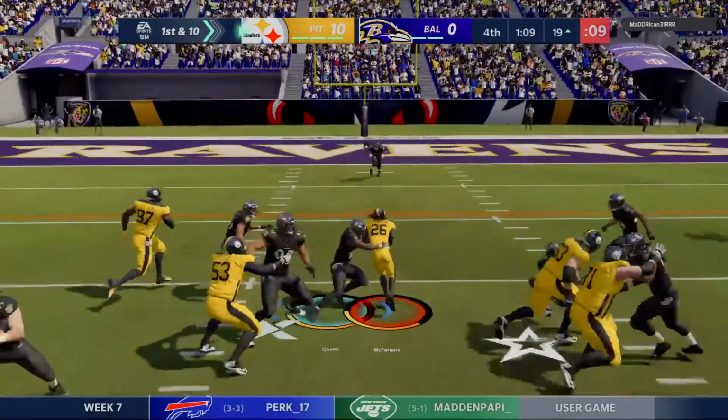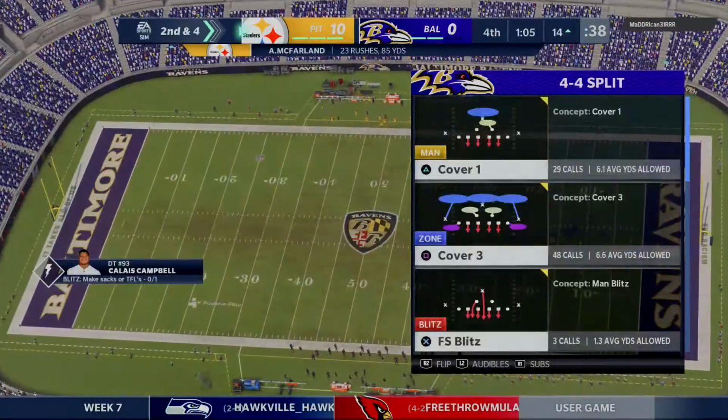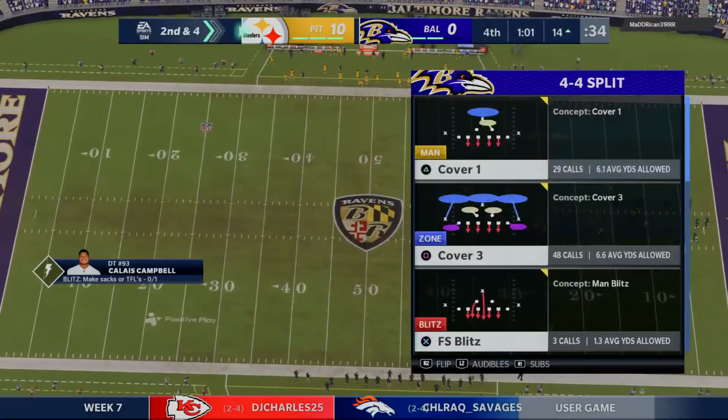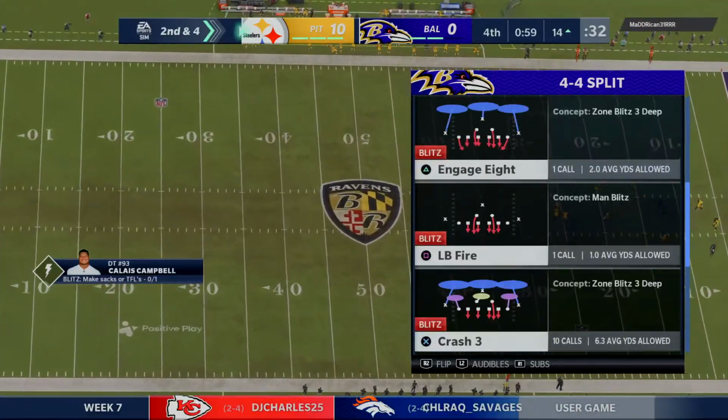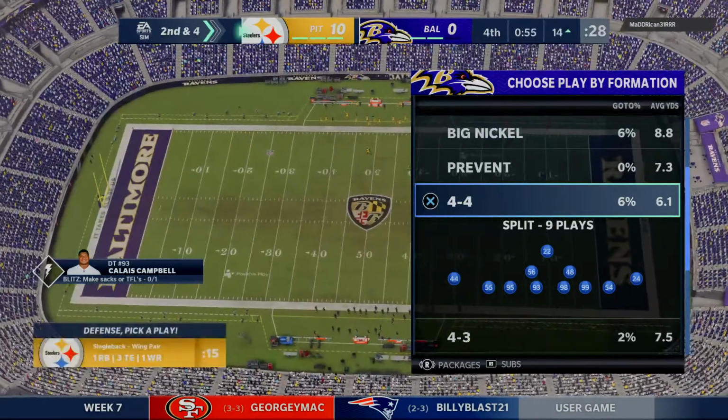They'll try and run some clock here as they keep it on the ground. And he'll get him inside the 15, down to the 14-yard line. He'll get a nice chunk there on the first down run, and it's 2nd and 4. A 6-yard pickup brings up 2nd and 4 at the 14-yard line.